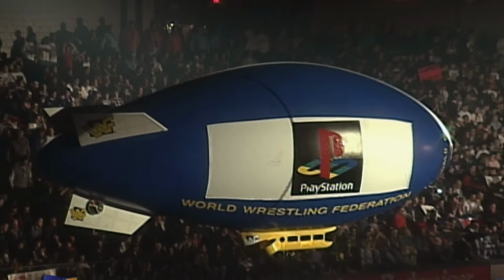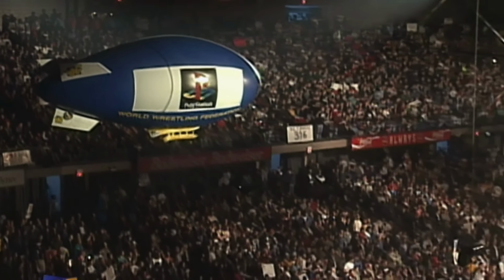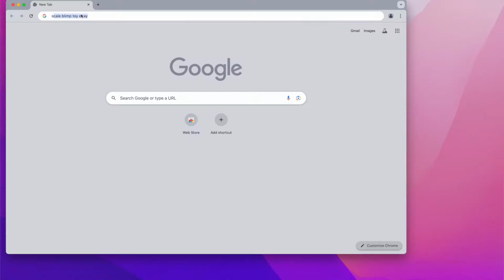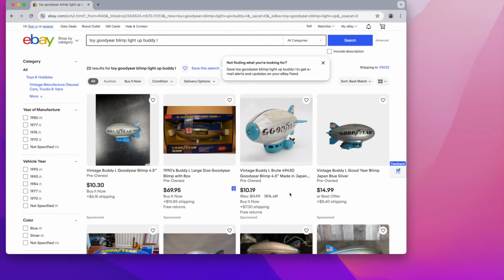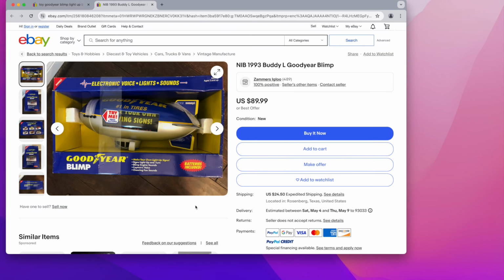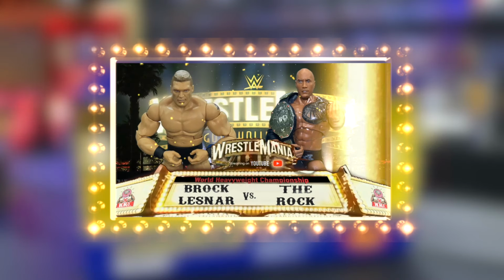That's right, WrestleMania 13 would be the last time WWE used an airship as a way to advertise inside the arena. Now, since we're filming our WrestleMania, I thought it'd be cool to recreate that moment, so I went online, searched up some scale blimps, and surprisingly, quite a few came up. But as I was scrolling down, I found one with working lights and sounds, and this one says you can make your own custom sign on it. So I thought, what better way to advertise our main event than on a blimp inside our arena? How cool would that be?